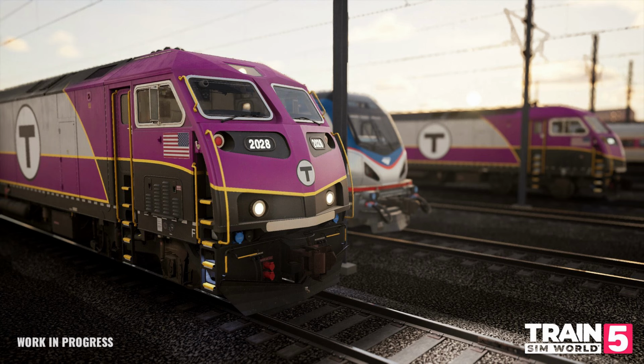Why not just substitute it into the existing timetable, which we find primarily focuses on the Stoughton branch, I think, of the Boston Sprinter route, which is what the F40PH locomotives do anyway in the game? So it won't add any new services. It will just literally substitute into the Stoughton branch services. Why not just do that? It's not that difficult to do.